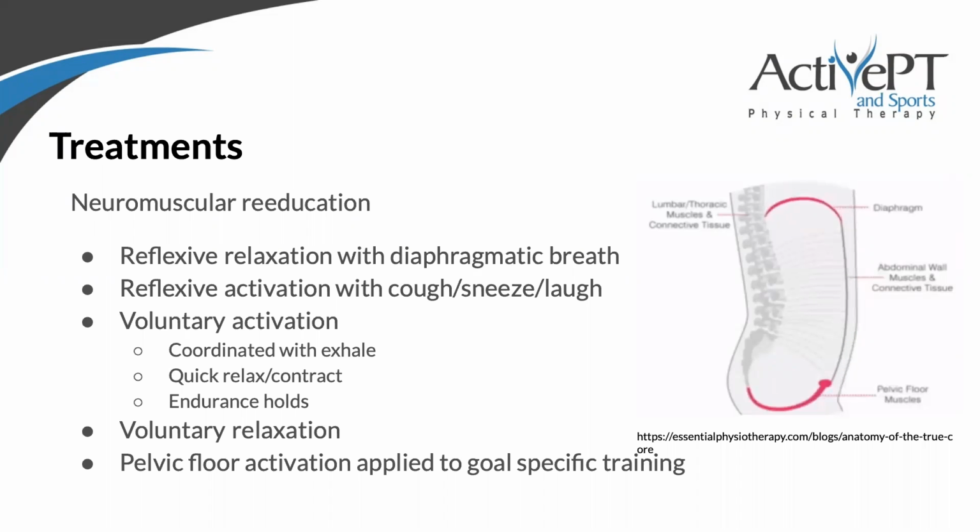And in the same way you wouldn't treat shoulder with strengthening before you had the range of motion, you're not gonna really treat this as well. We want a reflexive activation with a cough, sneeze, or a laugh, so we can help retrain that. And then voluntary activation, we train 3 different ways, coordinated with breathing. So inhale, relax, exhale, contract, and activate pelvic floor.